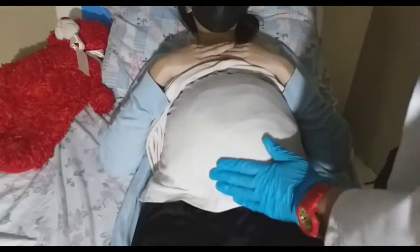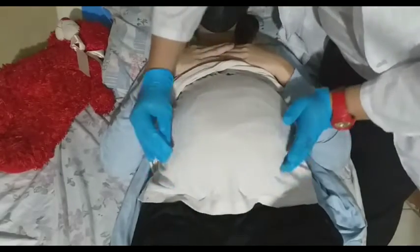Then next is the umbilical grip. This is to determine which side is the fetal back. Then the third, Pawlik's grip. This is to determine fetal presentation and station. Then fourth is the pelvic grip.